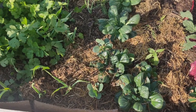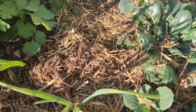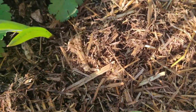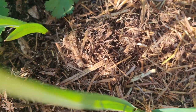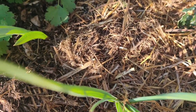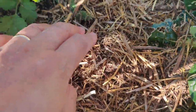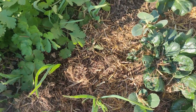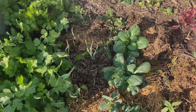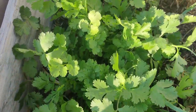Another thing I've been doing is I had some hay that was supposed to be the chicken bedding, and it got wet at the bottom side, so it started to rot down. So the top stuff was fairly dry, so I threw that in the chicken coop, and then the bottom stuff I just stuck over top of my garden bed to kind of mulch it. And I mean, I didn't have enough material to cover everything, but I just covered whatever I could. And my cilantro is growing so well.